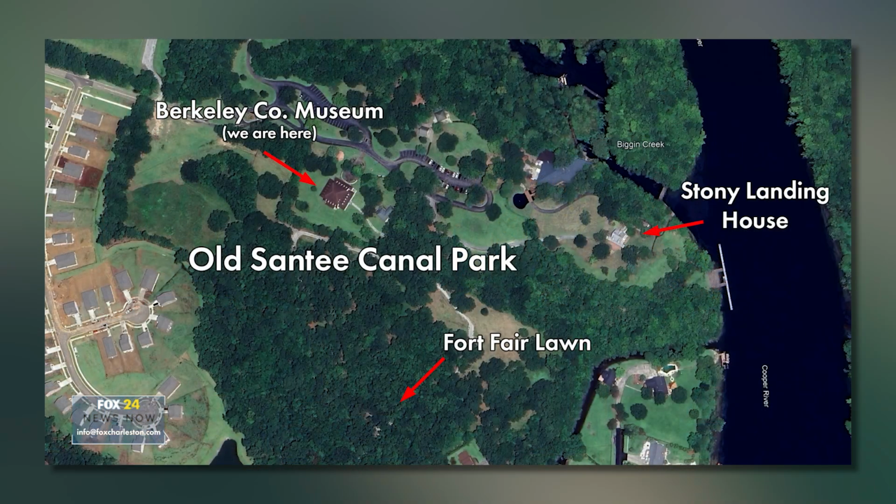At first, I never knew that there was a museum here in Berkeley County. So maybe you could share a little bit more about the history of the museum and certainly the history of where we're located. The Berkeley County Museum has actually been here for 30 years. It was started with the Berkeley County Historical Society, and the site was picked because of the historical significance to Berkeley County. The site is on the grounds of the original Fair Lawn Barony, and it's also significant because of Stony Landing. So this was the point where people would enter from the Cooper River. It was the last point before they went down the Cooper River to Charleston.